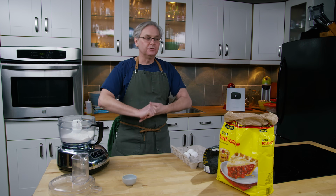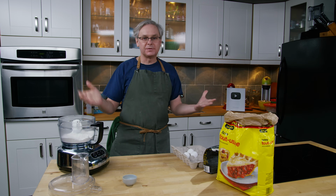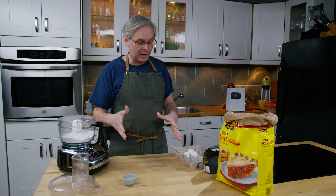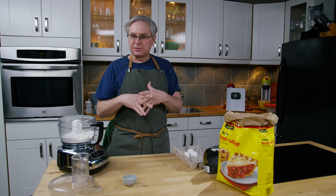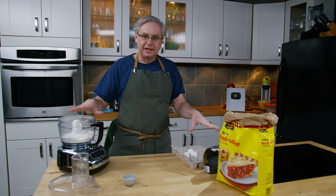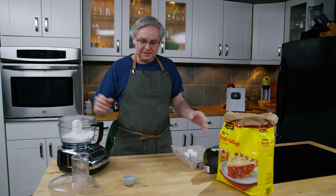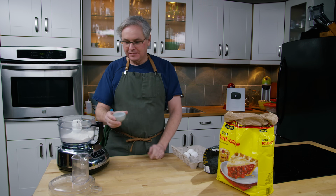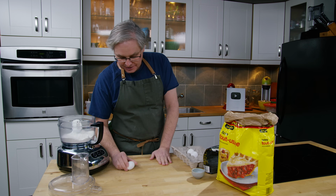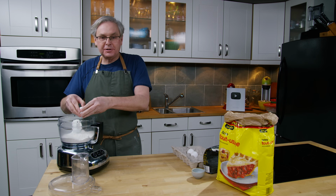You can also use different types of durum semolina flour, which is a coarse grain flour that makes a great pasta. Let's just break it down. Let's make it as simple as possible. Don't overthink it. You've got 3 ingredients: flour, a little bit of salt, and 3 eggs. So I'm going to put the eggs in, and I'm going to do it in a food processor.